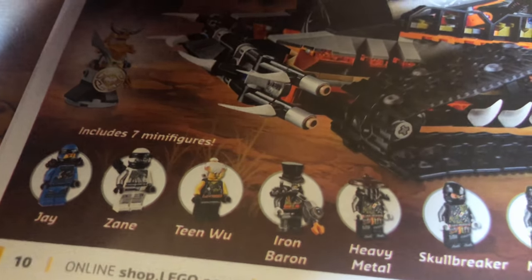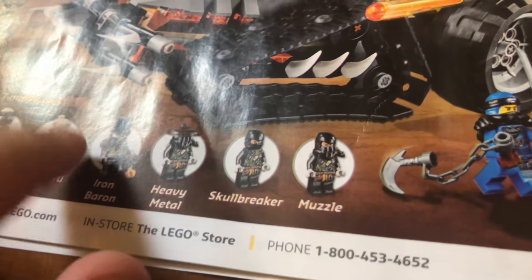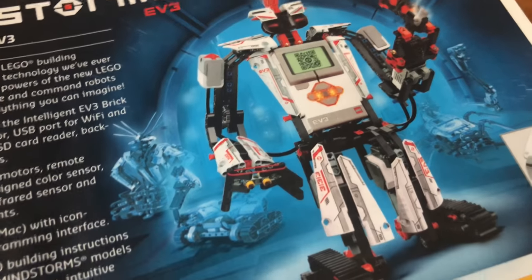I think these two sets here are probably for Lego to make a money grab. I think they should have replaced Kai and put Sensei Wu in this set, which would have made a lot more sense. But this one I have, but I think it's destroyed completely. This one I still have.